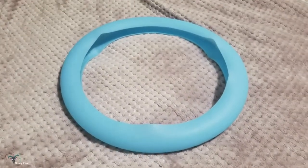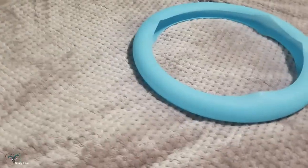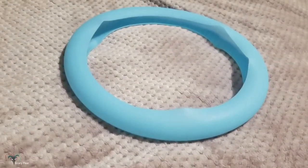Okay, here it is. I put light on it. Hopefully it's charged enough. Hope the camera can pick this up, if you guys can see it glowing in the dark. It's not picking it up too much, but it is glowing a little bit right there.